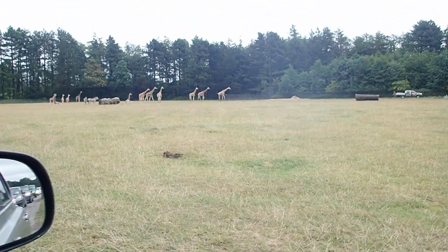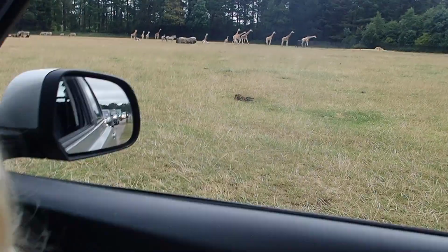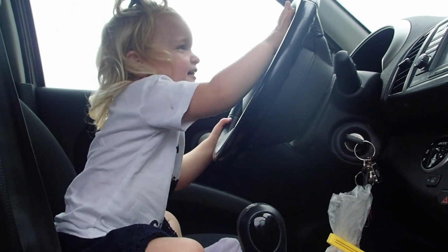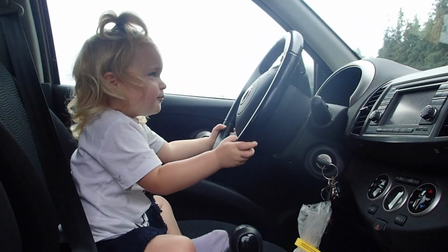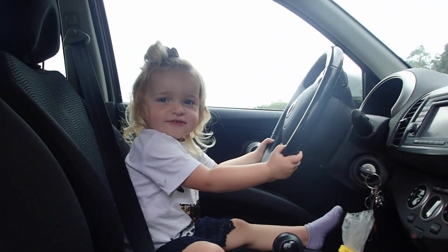Yeah, we can see them. The giraffes are right over there and the zebra. Are you driving? Yeah. We're just having Sue in the potty. So now Haley is driving. Hi, Haley. Okay. Bye.